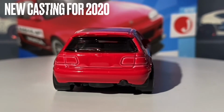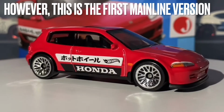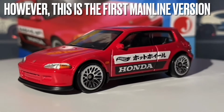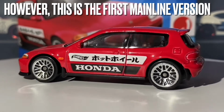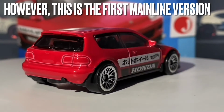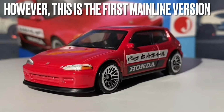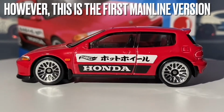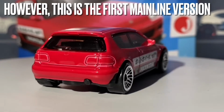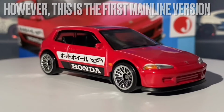Now this was a brand new casting for 2020. However, this is the first ever mainline release of this casting. Before this specific release, this thing had only been seen in the premium lineup, so it's great to see this thing hitting the mainline for the first time, and the reason I say that is, it allows loads more collectors to get this thing, as it's at a more affordable price, and honestly I will say I prefer mainlines over premiums. I personally think you get more for your money with mainlines over premiums, but that's just my opinion.